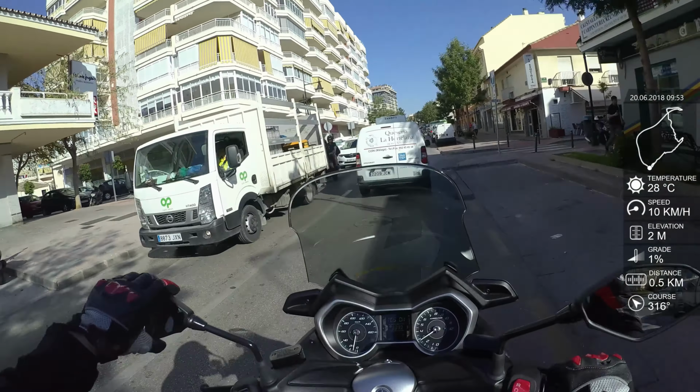So from the looks, I definitely think the Yamaha, and especially in red, is a much nicer machine. From the power output, definitely the Honda.